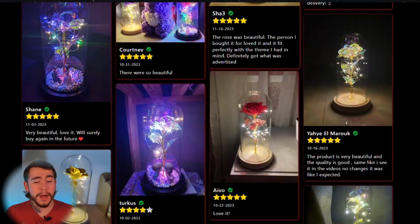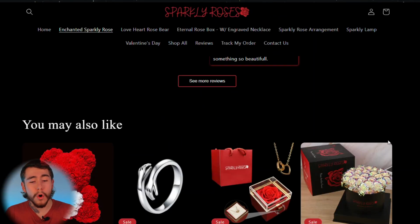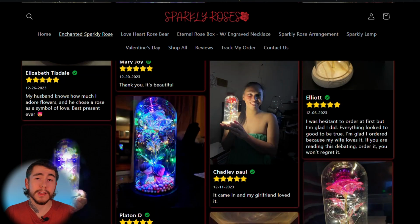They do a pretty good job on this product page. It might be able to be cleaned up just a little bit, but overall they do a great job justifying that pricing point and selling this giftable rose.